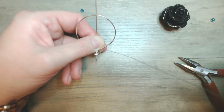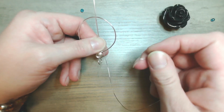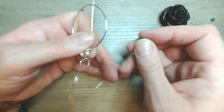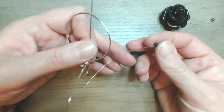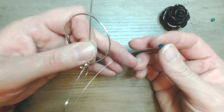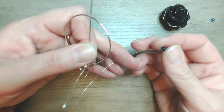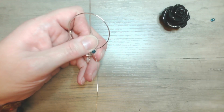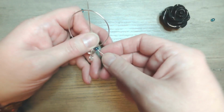So I've got probably at least 12 to 15, maybe even 18 inches of the finer gauge wire. It's very firmly hooked onto that circular form, and I'm going to add one of these absolutely stunning faceted beads onto the end of that wire. I'm only going to do this once because it's obviously quite painful to see me putting beads on things. Not the greatest skill in the world.